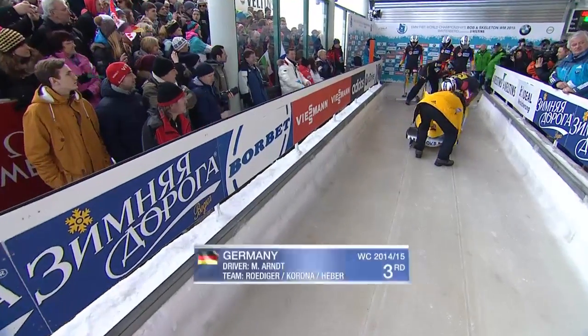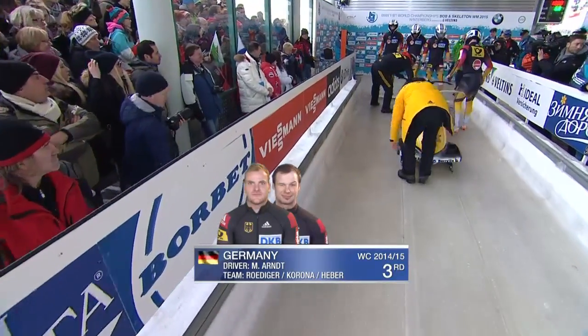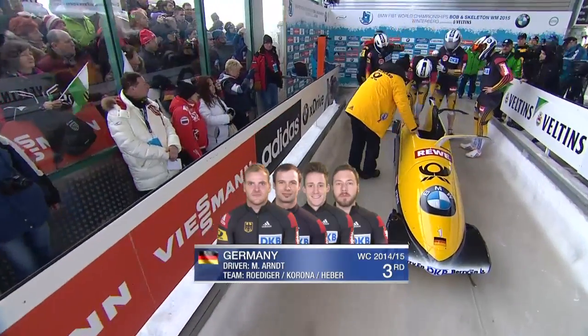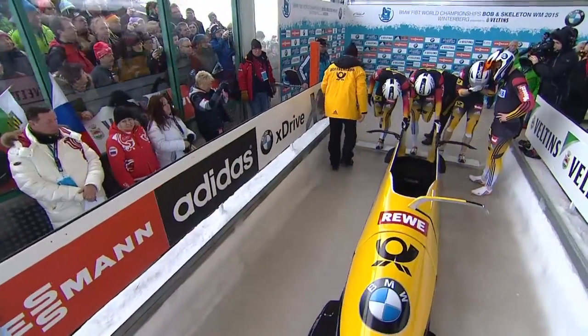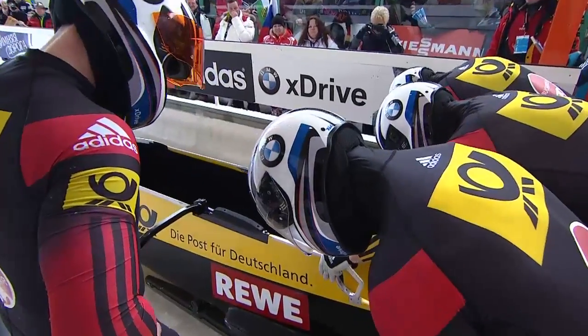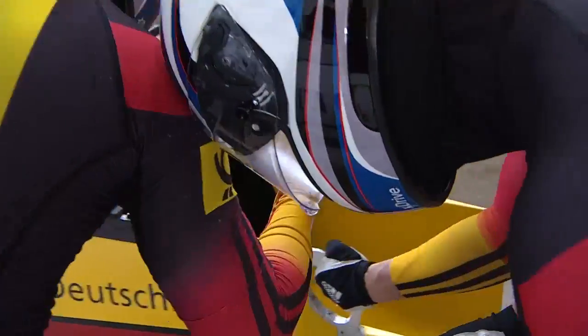Four-man World Championships getting underway here in Winterberg in Germany. Martin Haven, John Morgan watching action as Max Arndt and his crew, Alexander Rödinger, Kevin Corona and Ben Heber, the 2 new boys on the sled. This is the start of Arndt's title defense.